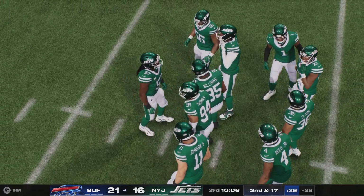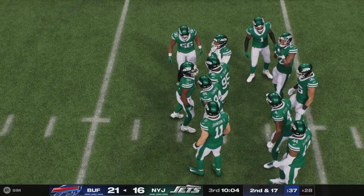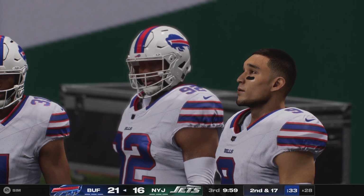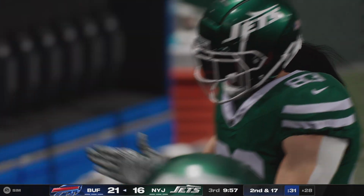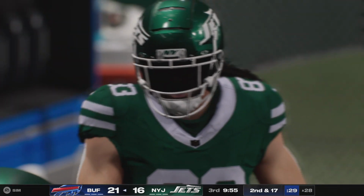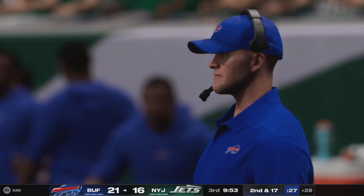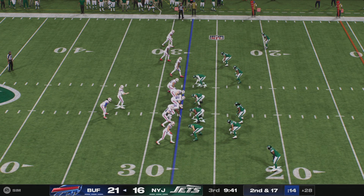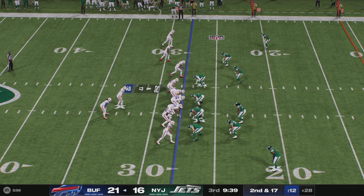I know there'll be a little bit of criticism there because they went right back to the air after the huge pickup and end up getting sacked. That's often a play that you make. You feel like you've got momentum on your side. Unfortunately, the O-line failed to hold up to try to keep that momentum going. Don't need it all back at once, but you figure they're going to need something here. 17 yards to go on second down.